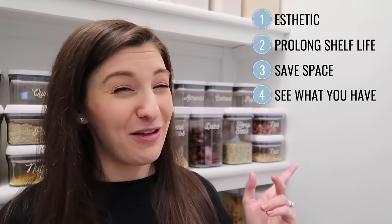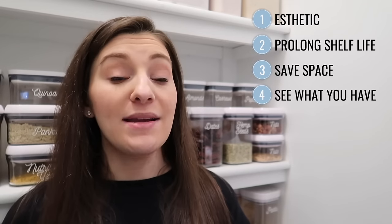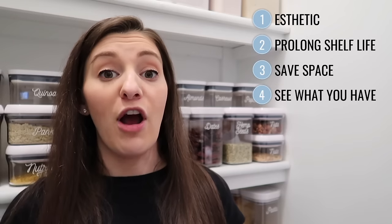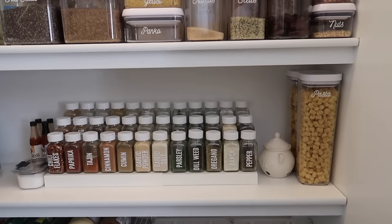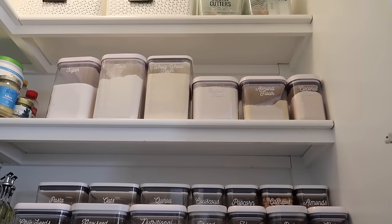But the second thing is that it's also going to save you money. So I know buying all of these containers can be expensive, but I do think there is a little bit of it that can save you money in the long run by seeing the food that's right in front of you. When you go to the grocery store, you're going to know what you have on hand already. So you're going to prevent yourself from going to the grocery store and thinking that you have something, and then going home and realizing and opening the box that you only have a tablespoon left of breadcrumbs instead of what you thought was 2 cups worth of breadcrumbs.